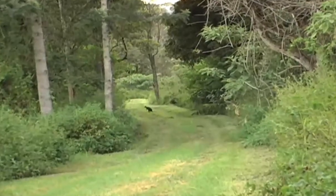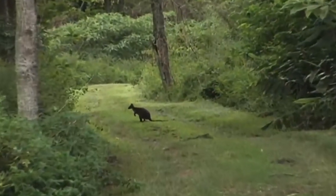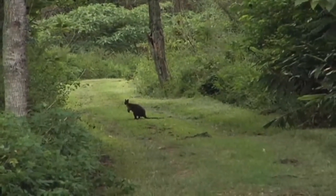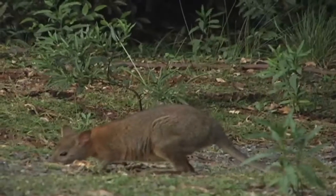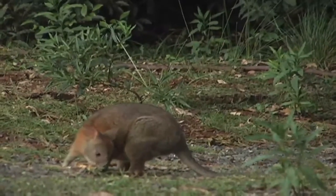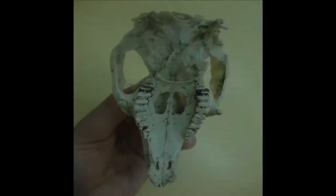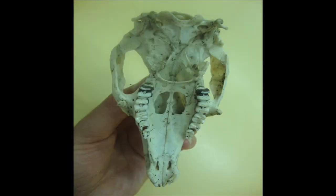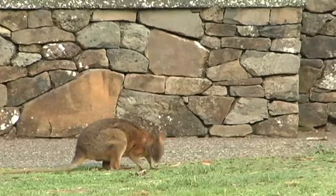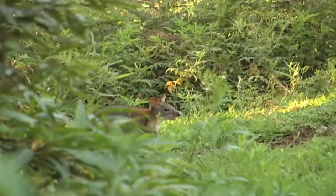Some of the most charismatic marsupials in the park are the wallabies, like this red-necked pademelon. They inhabit forest edges throughout the park, where they have easy access to their main food staples. Their flattened teeth are ideal for crushing the grasses and leaves they rely on. Although small, their arms are essential for foraging.